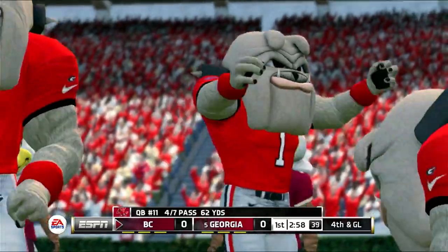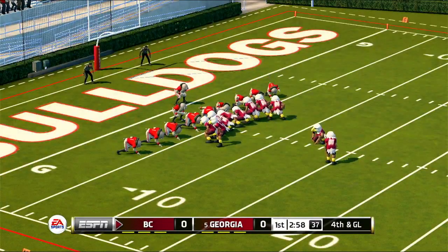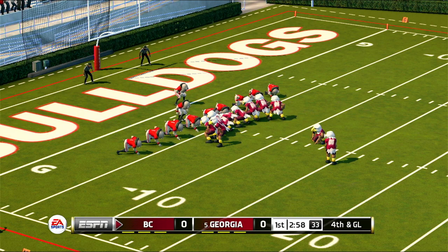Boy, the defense has to be very frustrated there. They did everything. They got to the quarterback. In fact, it looked like they had a chance to bring him down for the sack. And somehow, he's able to throw the ball away.